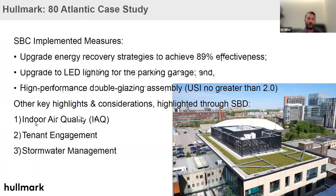As far as tenant engagement goes, we have three tenants within the building. We have been actively working with them through their occupancy and helping them understand how to use the space. Obviously, with mass timber, humidity control is critically important to ensure the integrity of the structure remains. So that's been ongoing work with our tenant partners to help them understand how to get the best use out of their space.